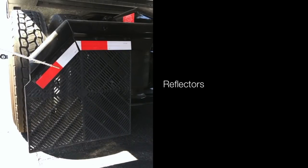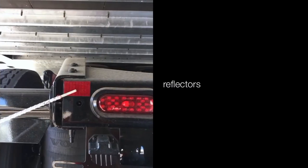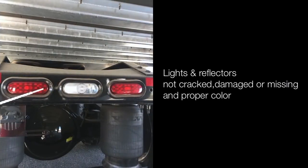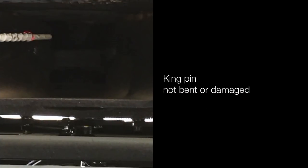Reflector tape. Mud flap hangers are properly mounted and secured. Reflector. Lights and reflectors not cracked, damaged, or missing, and proper color. Kingpin not bent or damaged.